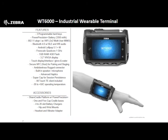We also talked a little bit about the wearable, and here's an example of the wearable. This one, the WT6000, is Android only as well. So again, you've got the virtual keyboards you can pop up. It is something that can be used with a Bluetooth or a ring scanner that is corded, so that you can literally have your hands free to pick things up when you're doing heavy pick and pack types of operations.